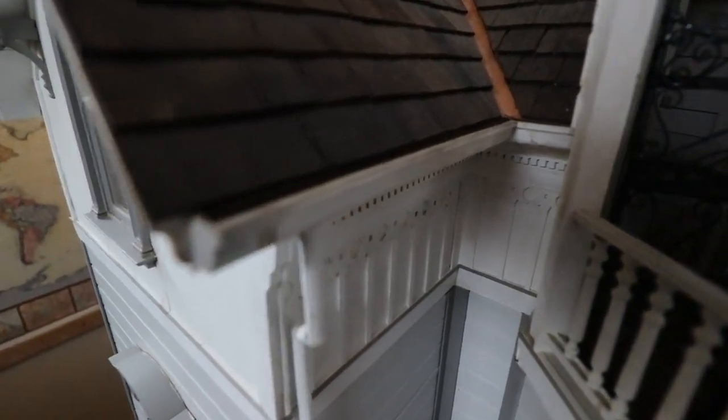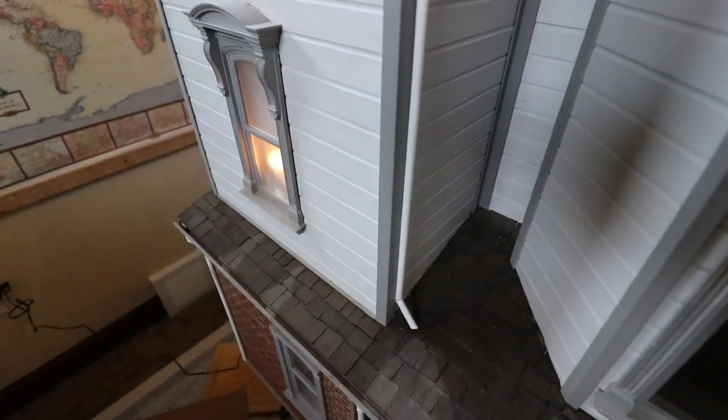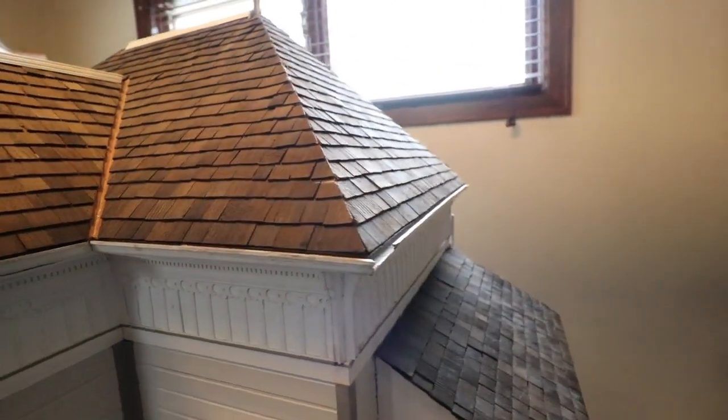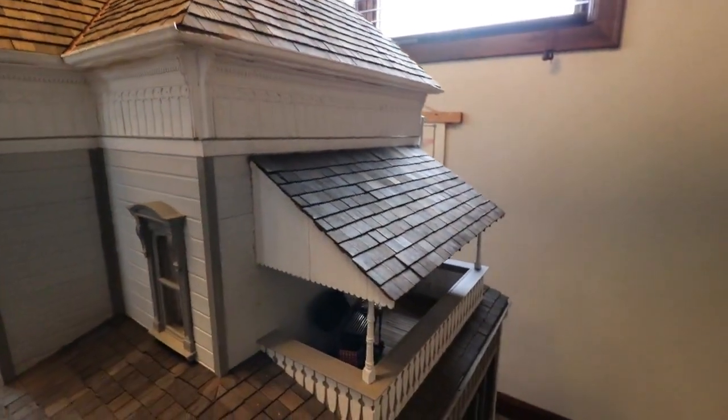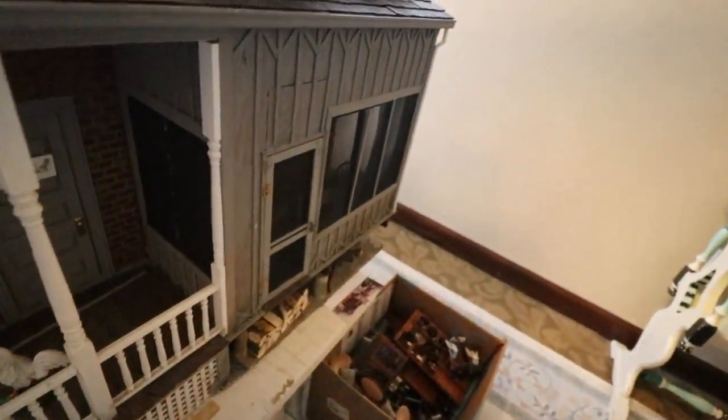It even has gutters, downspout, eaves troughs, screen porch.